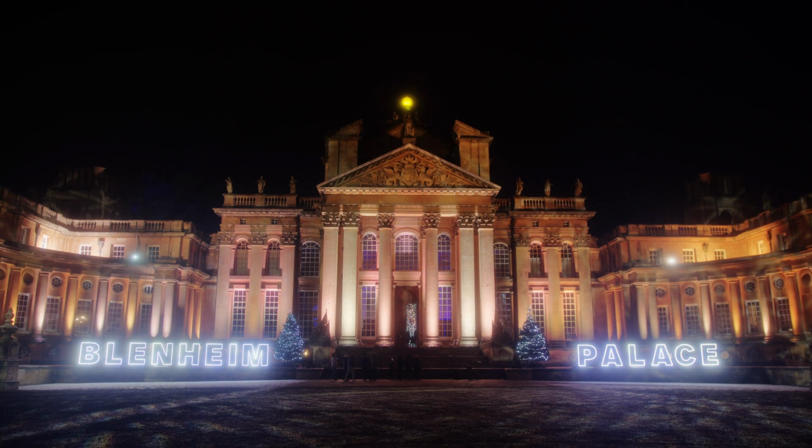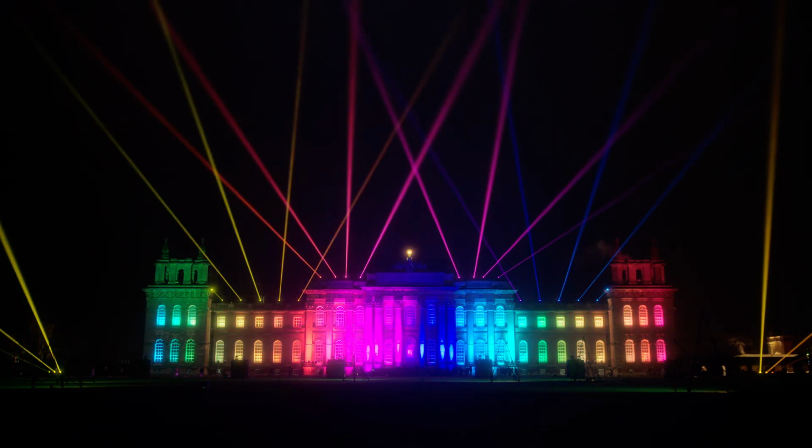This is Blenheim Palace, and this is its Christmas trail. The trail itself is around 2.8 kilometres long, and it really is quite breathtaking when you see it.